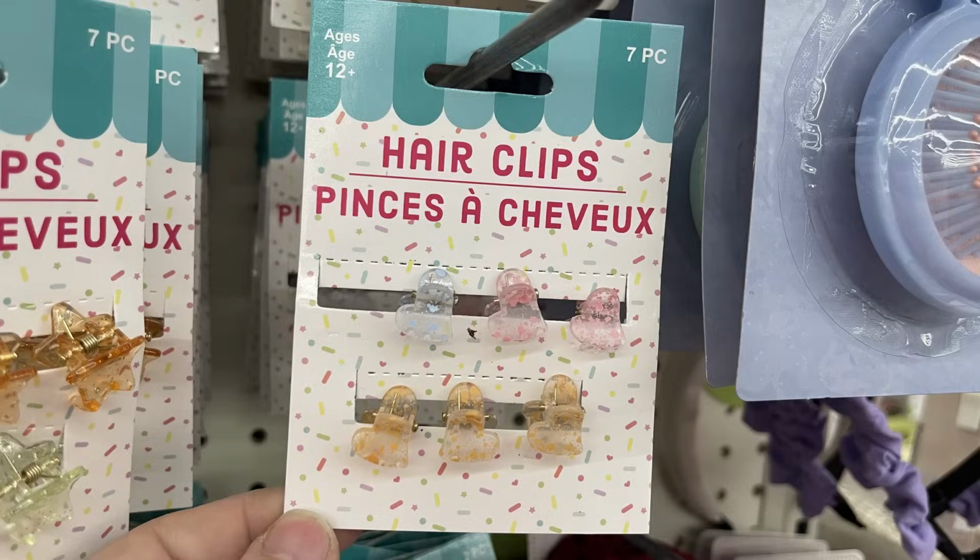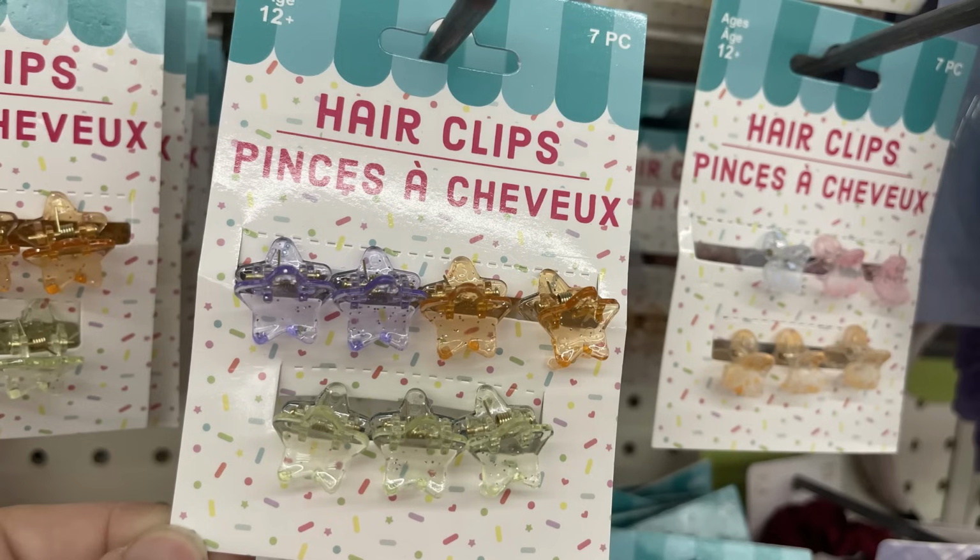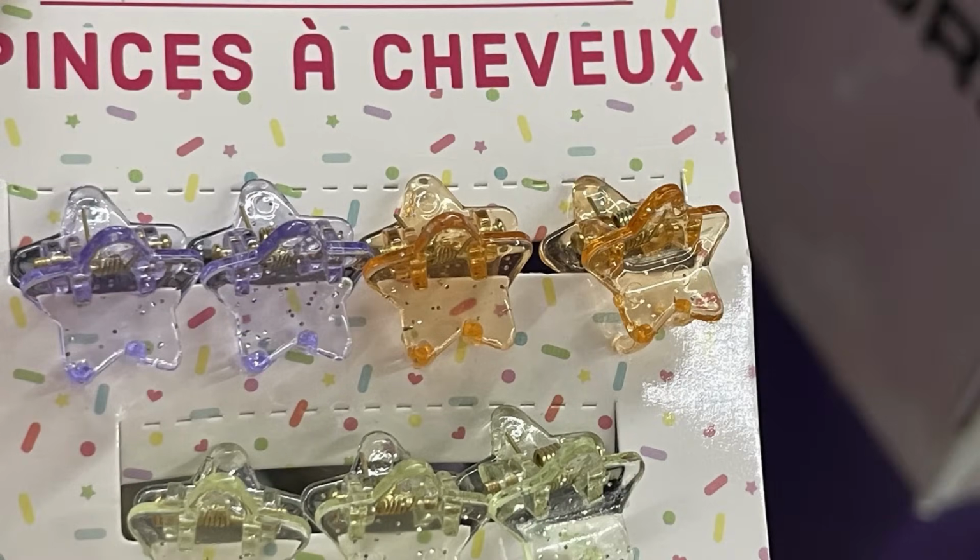They're like little tiny claw clips. There are 6 hearts. You get 2 pink, 1 blue, and 3 yellow. They have the stars. There's 3 green, 2 purple, and 2 orange.